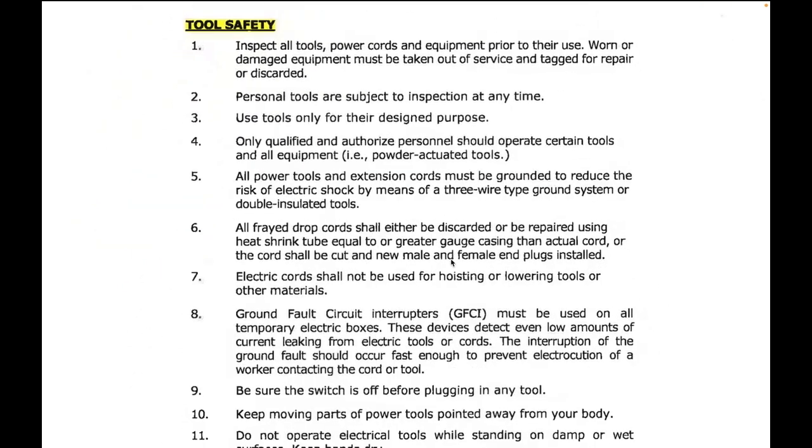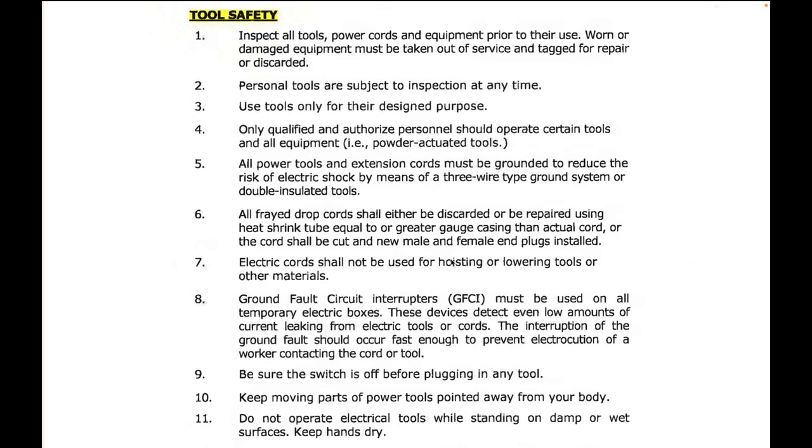Tool inspection is very important. We have a lot of tools. We have power tools. We have hand tools. When it becomes worn or damaged, it has to be taken out of service and tagged for repair or discarded. Personal tools are subject to inspection at any time, but we supply a lot of your tools.